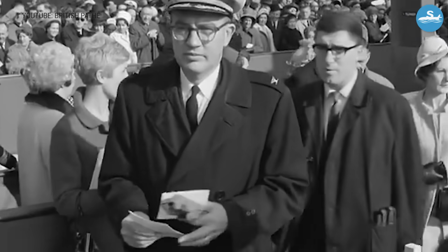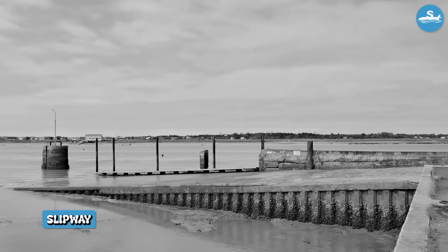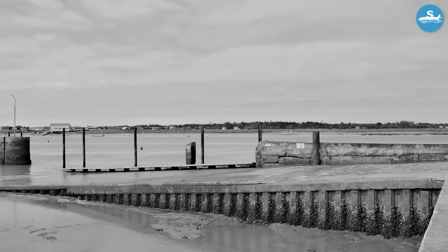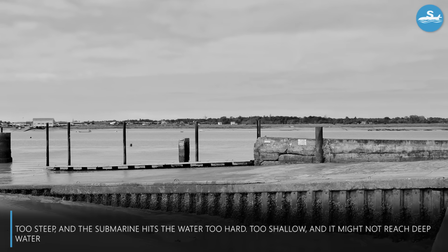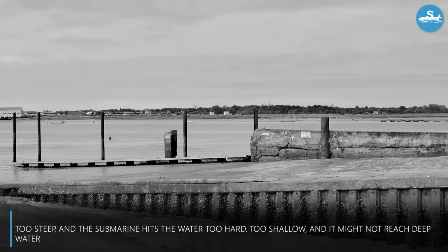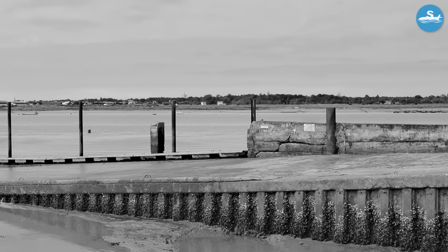The process begins long before the submarine is complete. Workers build a slipway, essentially a reinforced ramp leading into the water. The angle matters enormously. Too steep, and the submarine hits the water too hard. Too shallow, and it might not reach deep water. Most submarine slipways slope at about 1 inch for every 20 inches of length.